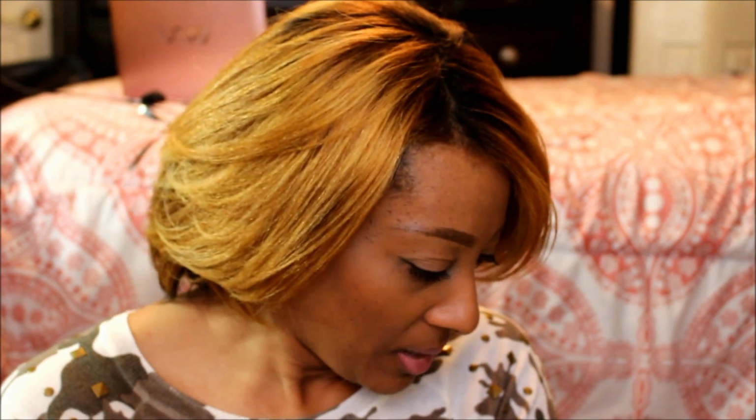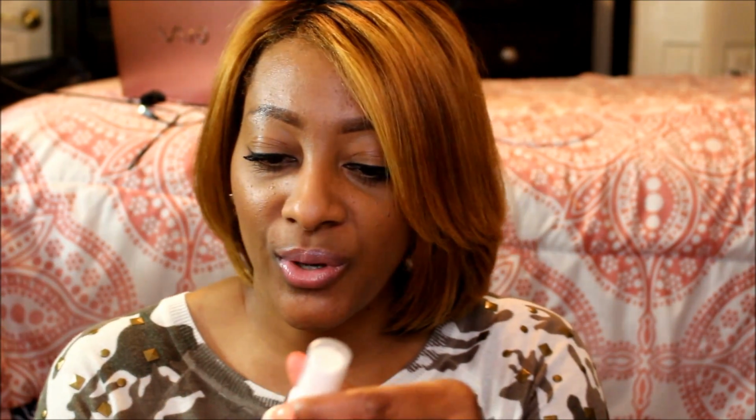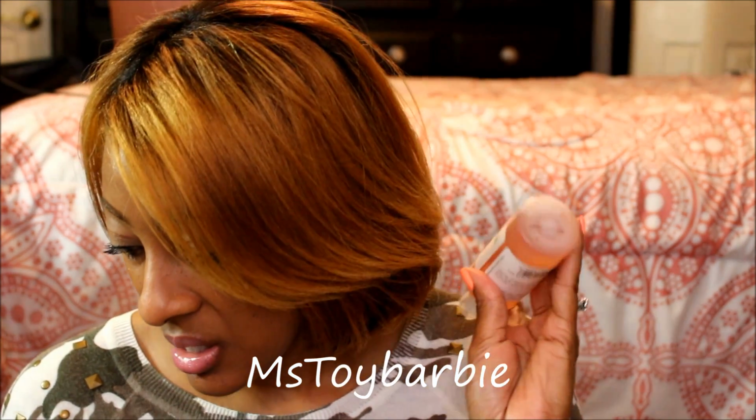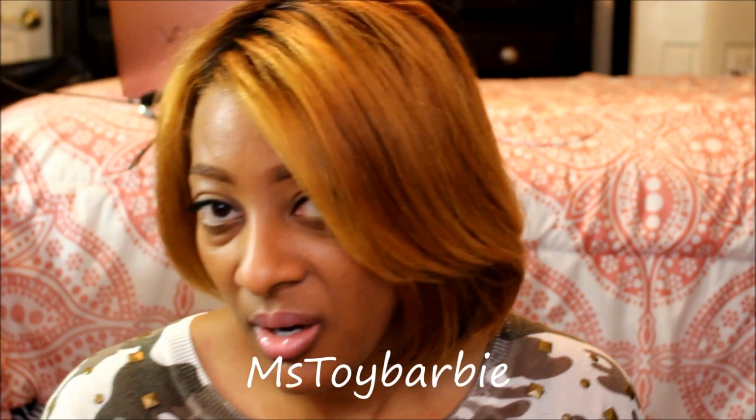Okay, and then I picked up the Mario Badescu facial spray with aloe, herbs, and rose water. This is a 4-ounce bottle, and it says, once you try this rejuvenating facial spray, you won't want to be without it. Use it to set your makeup. It soothes your skin in dehydrating conditions, or gives your skin a quick boost anytime. It's just a little light mist, and my girl Toy Barbie uses this, so I wanted to see how it worked out, and so far it works really nice.